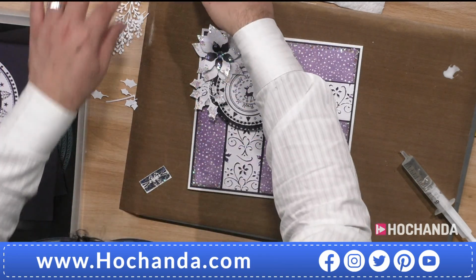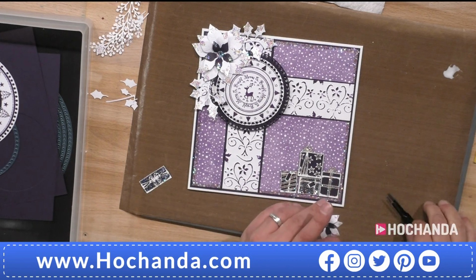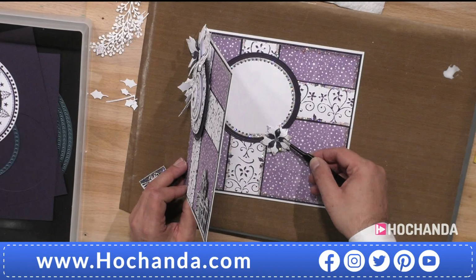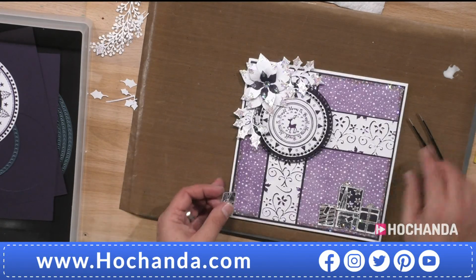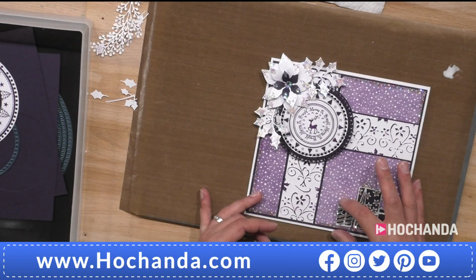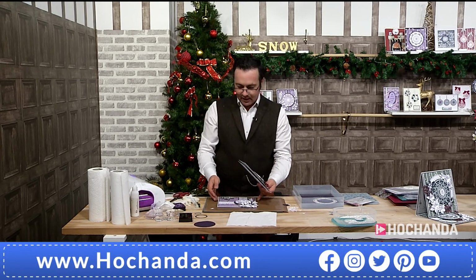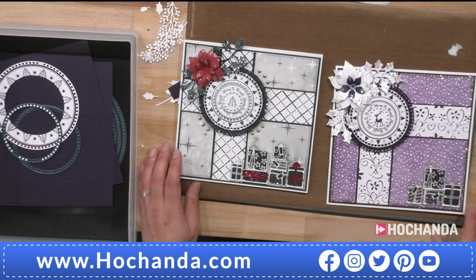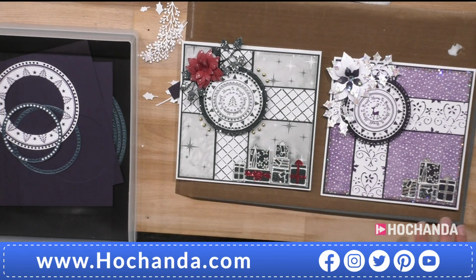I'm just going to pop the little poinsettia on the inside just to match, just so the outside matches the inside. So we can have a little poinsettia down there, look, and then I'll have a couple of gifts up there, but I'll put that side by side so you can see how different they look. So we've got very traditional with the green from the papers, and I love those story papers. Then we've got a little bit more modern and funky with the lilacs and the purples from there.